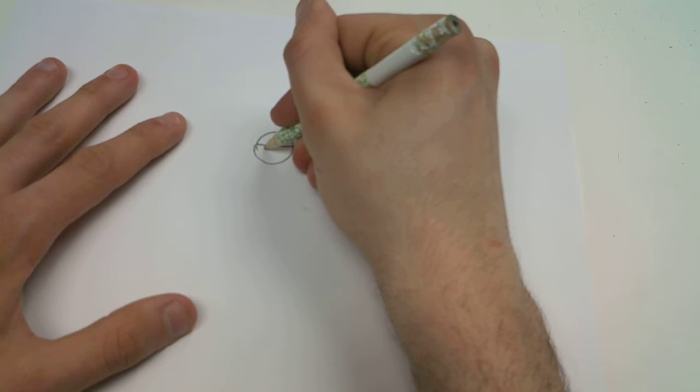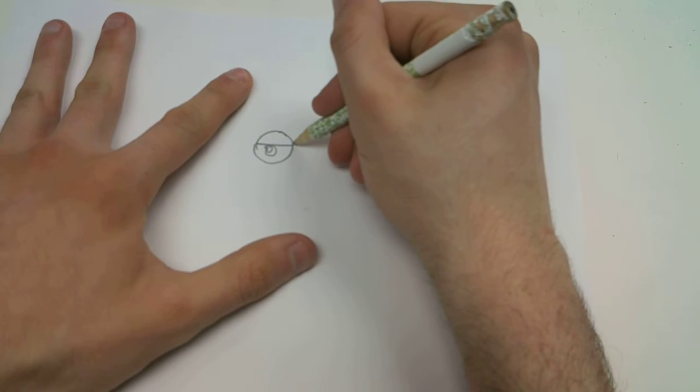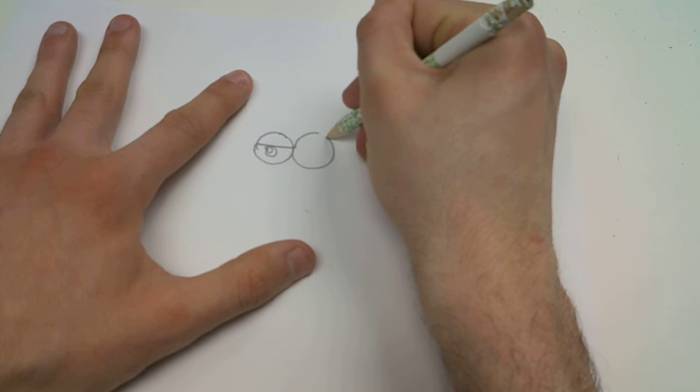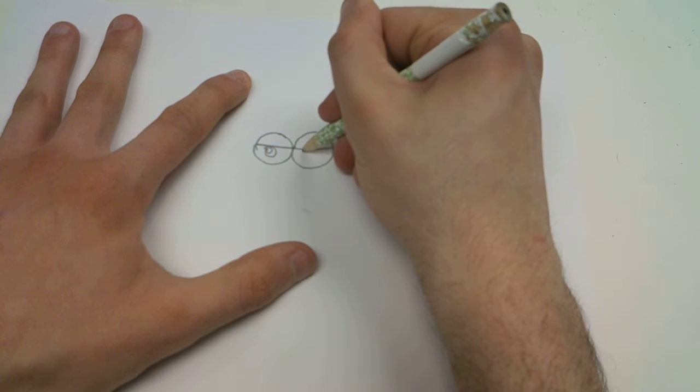Pleasant evening, Breadwinners fans and master designers out there. Tonight we're gonna draw T-Midi, otherwise known as Thelonious Midi, from Breadwinners.